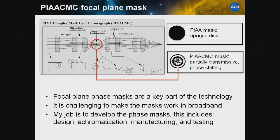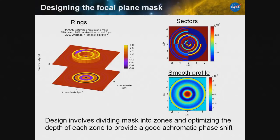And that's where my job as the PhD student comes in. I'm responsible for coming up with solutions to this problem and actually implementing them by manufacturing and testing some of the masks that we create. Some of the solutions that we've tried so far include dividing the mask into a series of zones after you pick the material of your mask, and then you can optimize the height of each of those zones to provide a phase shift that is as close as possible to a pi phase shift for half of the light at every wavelength in your observing band. So it's just a big optimization problem wrapped around those factors.